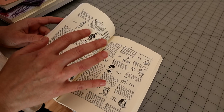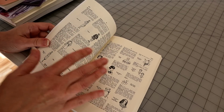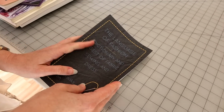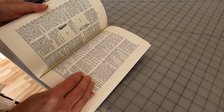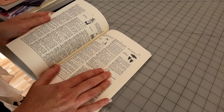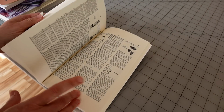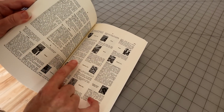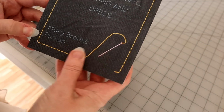And with a dictionary, this would work if somebody was throwing around a term and you didn't know what it meant. You could look it up. But other than that, I feel like a lot of the information would be trapped in here if you didn't actually read it, because how do you know what you're looking for if you don't know what you're lacking? So to me this is fascinating, just to scan through and see words that you don't know what they mean, or maybe you think you know what they mean, and then reread them and you're like, oh wow, there's more to it. And it has pictures too, like under laces it has little diagrams of the different laces. So that's that by Mary Brooks Picken.